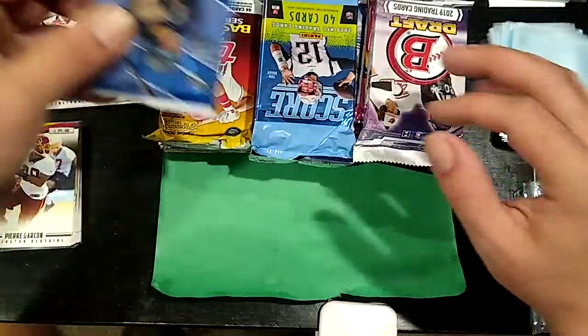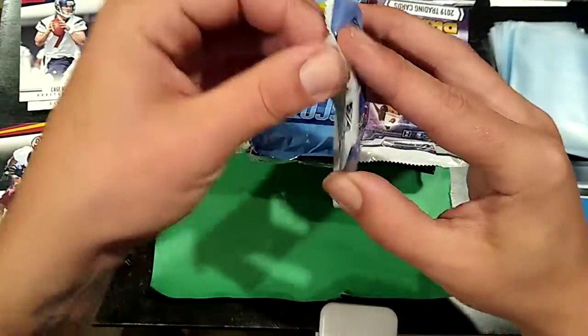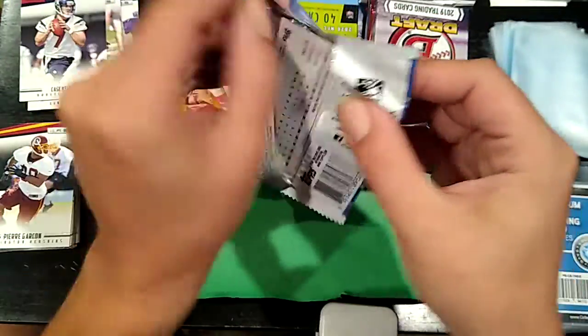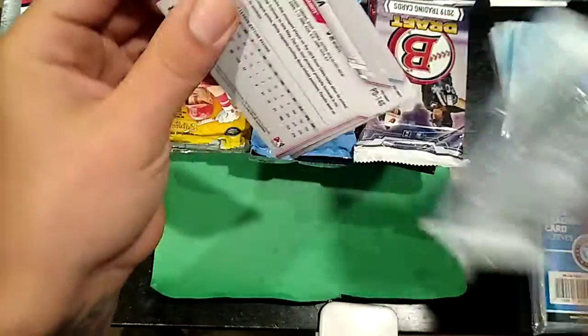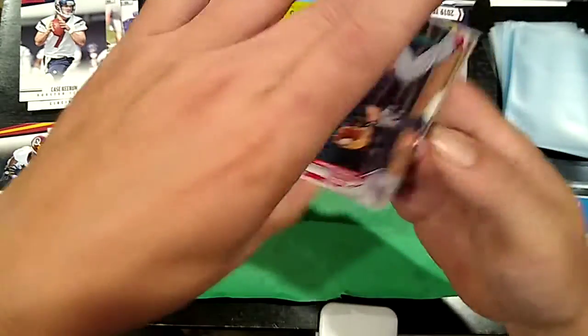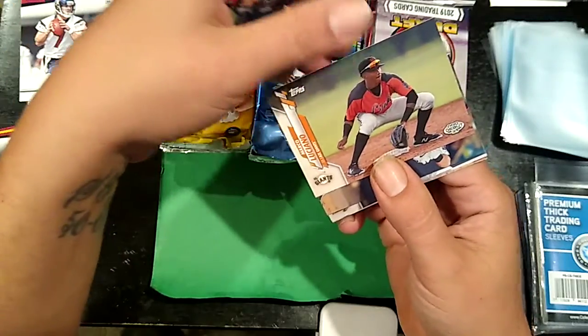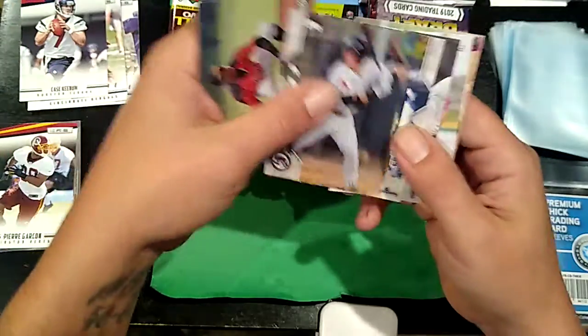Let's move on to... screw it. You know what? I'm just going to open them up in any which old way. Some 2020 Pro Debut. Look for Bobby Witt Jr. Evan White. Luciano's a nice one. Dalton Varsho.